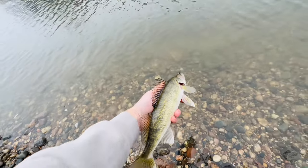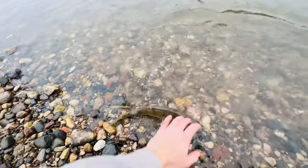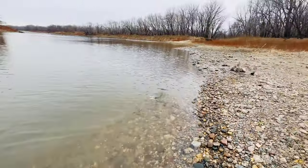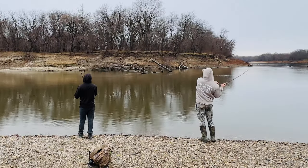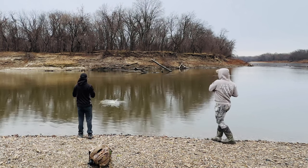All right, buddy, thank you for biting. Go tell your big mama to bite. Nope, wrong way. There you go, Junior. Yep. Hooked up. Heck yeah, guys. Smack right there. Right on.